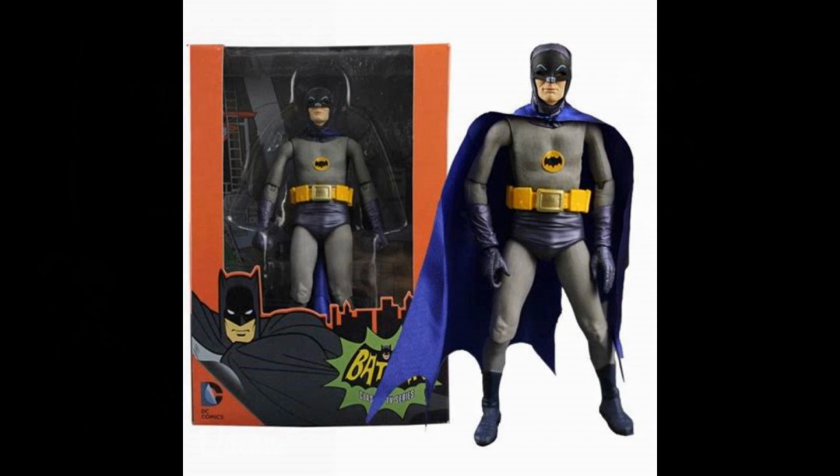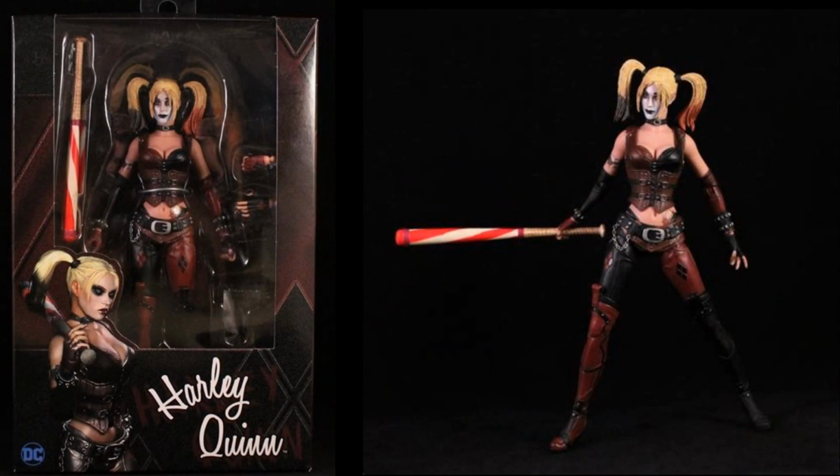The other release was Harley Quinn from Arkham City. Again, a kind of strange release, really, given that there's no other Arkham City characters, or even any other Arkham characters full stop from any of the computer games. So not on this scale anyway. So it's a real shame that we've only got the Harley Quinn, which again for me meant it was an easy pass, because I was collecting the DC Direct line at the time.